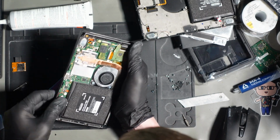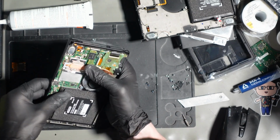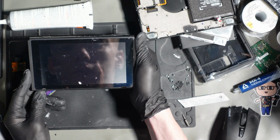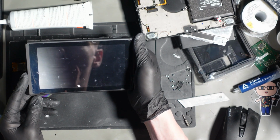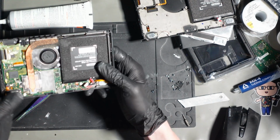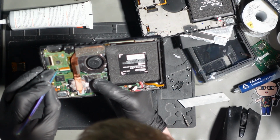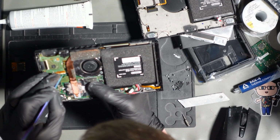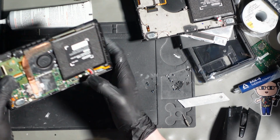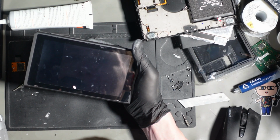Okay, and it is time for the moment of truth. Do we have a working switch? No, that LCD is not working. Why? The backlight comes on. Please don't tell me that this LCD is faulty. I will be rather upset. Oh no.